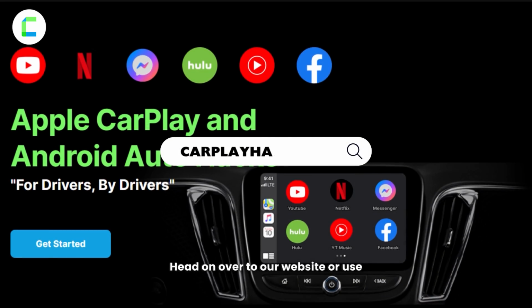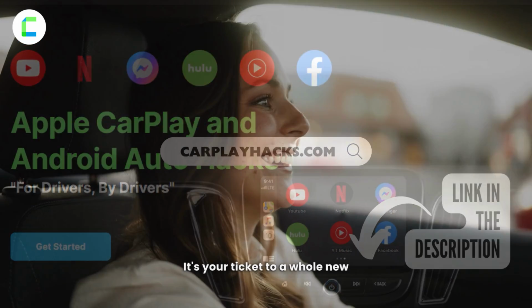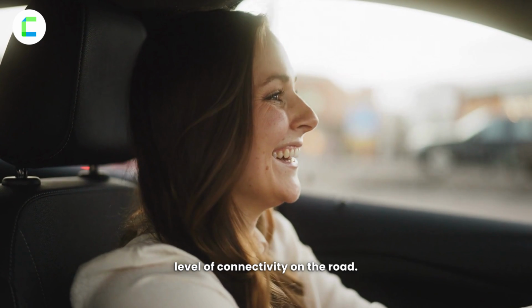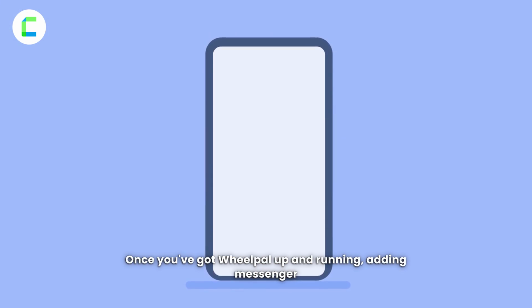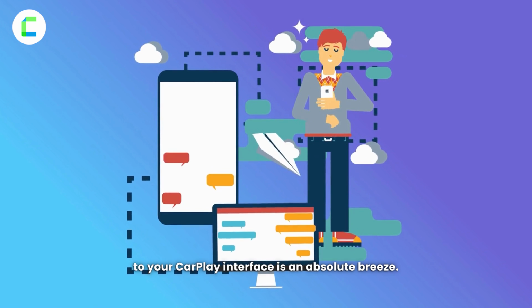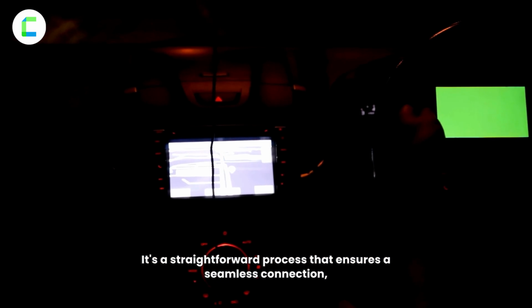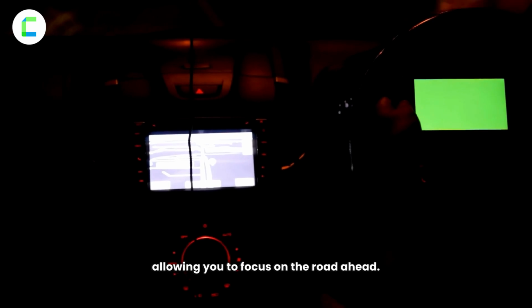Head on over to our website or use the link provided to download the WheelPal app. It's your ticket to a whole new level of connectivity on the road. Once you've got WheelPal up and running, adding Messenger to your CarPlay interface is an absolute breeze. It's a straightforward process that ensures a seamless connection, allowing you to focus on the road ahead.